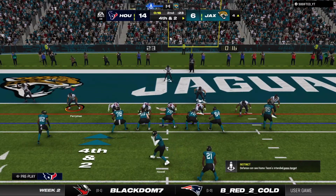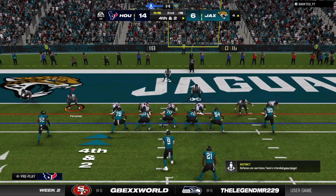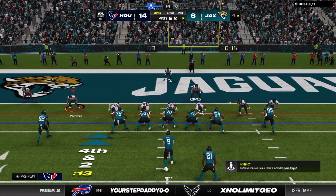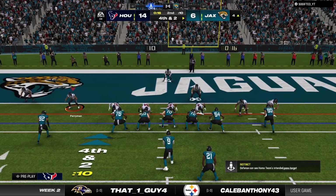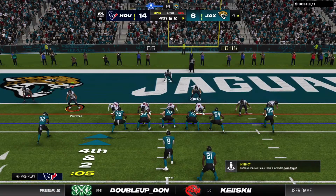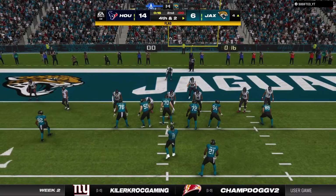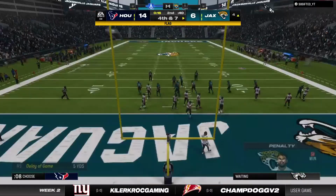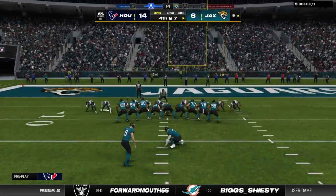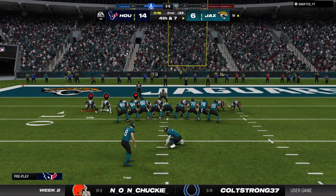Oh, they're changing this at the line. So they accept the penalty, of course, and push the offense backwards a bit. Now a field goal try coming up here for the Jags, from the left hash. Should be a fairly easy one here.